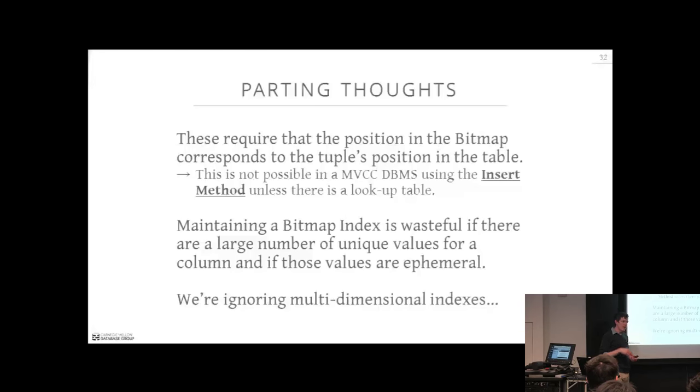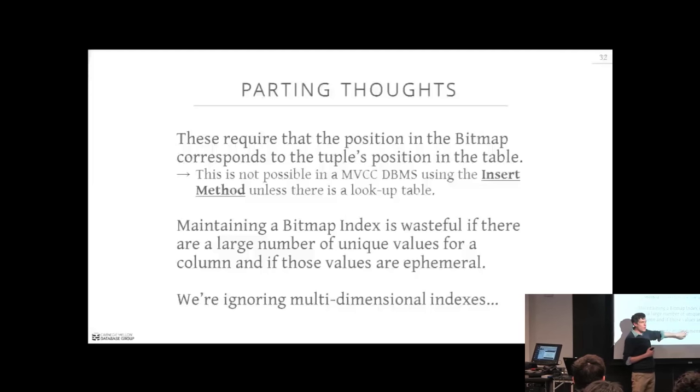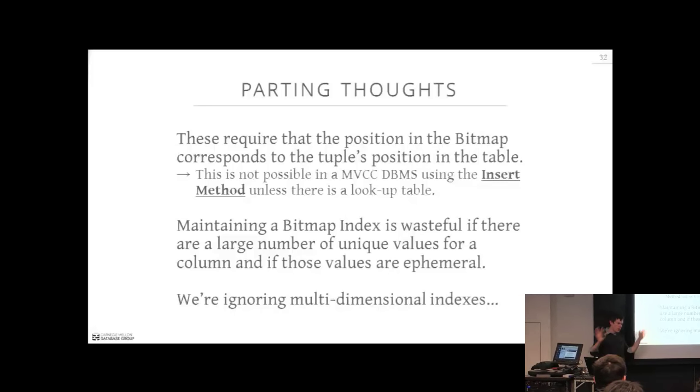We've been assuming things like, is the zip code equal to this, or is the zip code less than that? If you have more complex predicates, combining these things or doing things in a multi-dimensional attribute space becomes very complicated, and bitmap indexes may not be the right thing. You want to use something like KD trees or R trees, and we're ignoring all that for now. Okay, any questions about columnar indexes? Any questions about bitmap indexes?